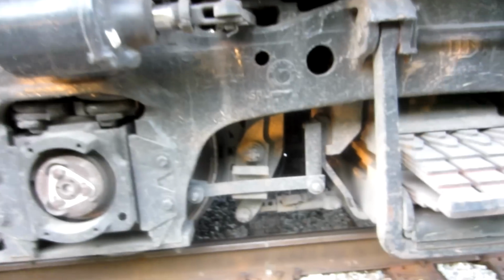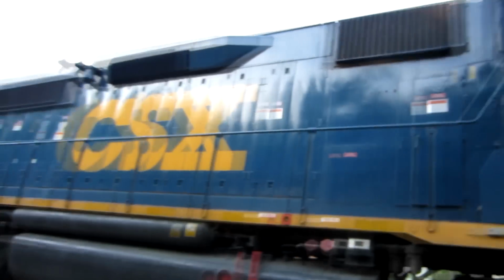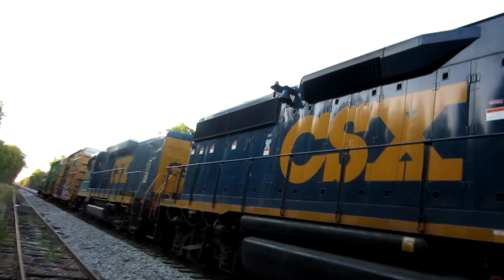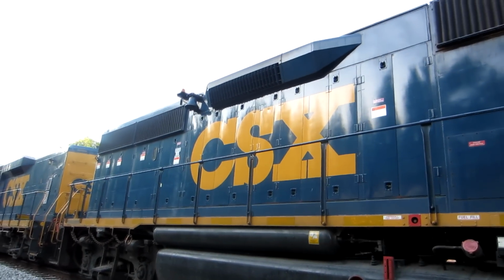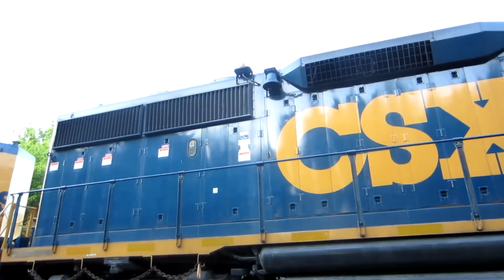Don't really get to get up close with these that often. You can see all in there. Cab mounts and everything. And there it gives you a little better idea how big the tank is. And basically where the CSX letters are from that vent all the way back, for the most part, is motor. Well, at least back to the end of where the other vent starts.